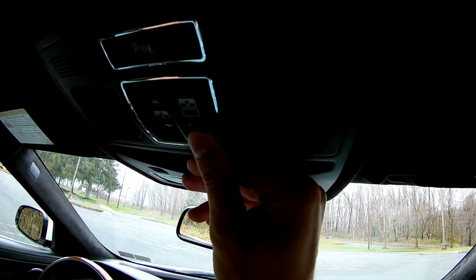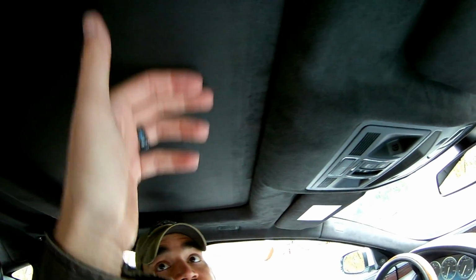Here, I'll hit the shade. If you close these, both of them close, and this is Alcantara too. Mm-hmm. I mean, that is nice. Yep. Open these up. But with the black leather dash, the chrome touches you see on it, the shiny wood accents you see, this car is beautiful. It's well thought out, well put together. It's very nice.